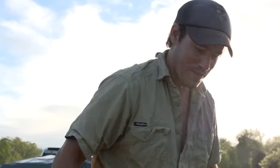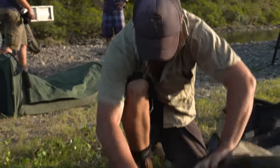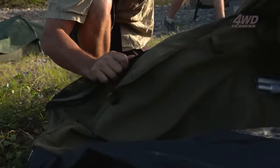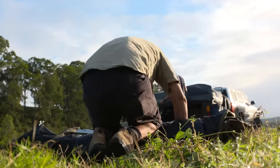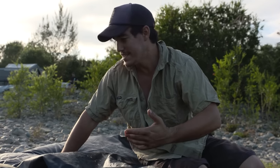I just went to roll my swag up, but something's still in here, I think. It's not really packing down. Sleeping bags all piled up at one end. Really want to spread that sort of stuff out, otherwise you're going to ball up in one end. It's going to be really difficult. You know, sometimes things can be a bit of a struggle in the morning, if you know what I mean. Not everything always goes to plan when camping.